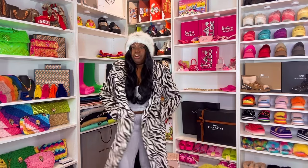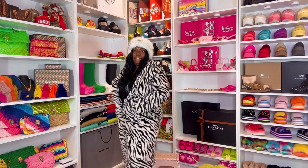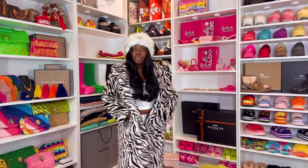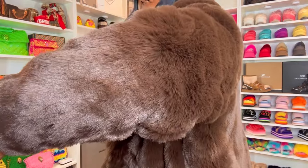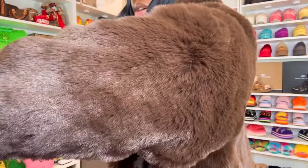But yeah, how y'all feeling? Like, what? I look like I own the whole zoo. First of all, y'all, look at this color. Look at it. Look how soft. I look like a freaking rich bear, y'all.